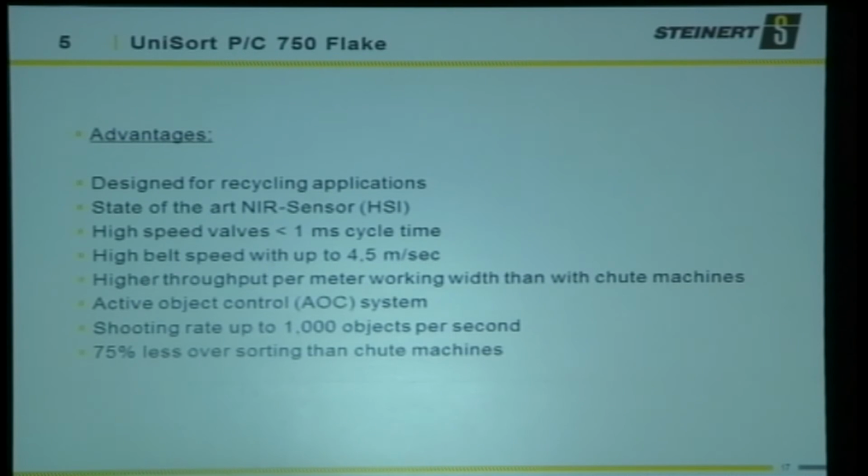Advantages of the Unisort Flake: it's designed for recycling applications, not for the food industry. It is using state-of-the-art near-infrared sensor technology. Very high-speed valves, 1 millisecond cycle time. Much higher throughput than a chute machine, so you can process more plastic more accurately and quicker, lowering your cost. We can fire up to 1,000 objects per second. And more importantly, and probably the key issue here for everybody, 75% less over-sorting. So it's much more accurate than a chute machine. So you get a cleaner product, so the product that you're manufacturing is a lot better.